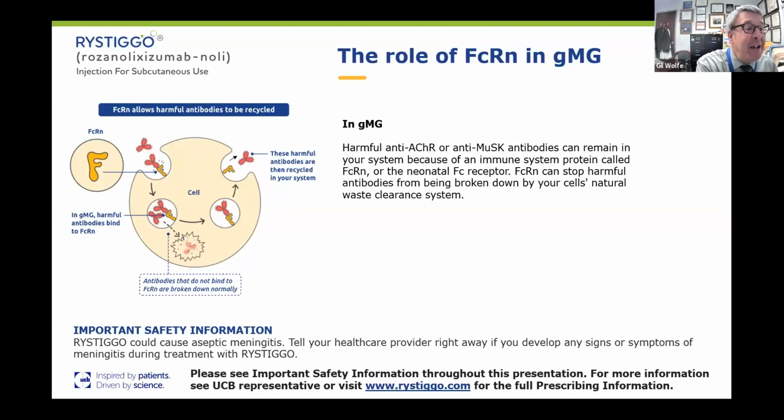If this antibody connects with that F-looking molecule, which is in yellow, if it makes a good connection and binds, it will get recycled. The whole process that we're doing with FcRn antagonism with a drug like Rystiggo is to block that binding, to prevent the binding of that orange reddish antibody to the yellow neonatal Fc receptor. Because if we block that binding, what we'll end up with is at the bottom here of this cell figure, this circle, you will degrade. If there's no binding, that antibody will be degraded.